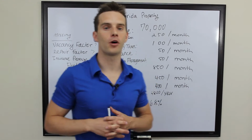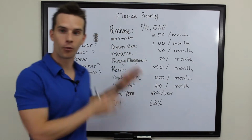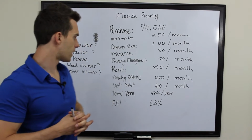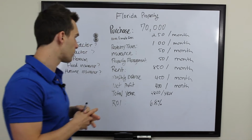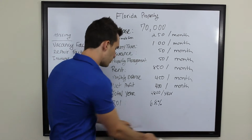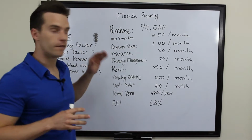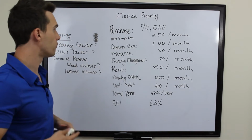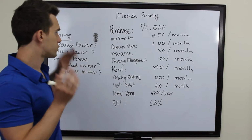Today we're going to be talking about basically cash flowing in the US. On the board here I've drawn up a property that's one of the better returns I've seen advertised. We'll just go through it here. So I want to ask you, would you do this deal? I labeled it as a Florida property since the majority of my audience is in Ontario and a lot of people love the Florida market. Let's just go through this deal.